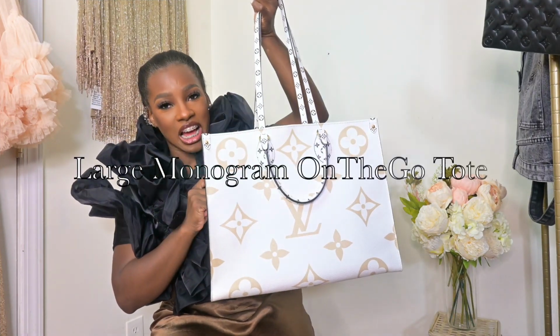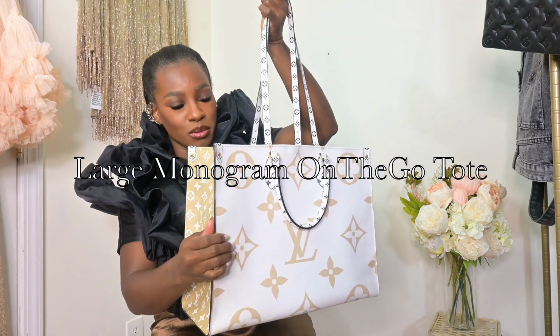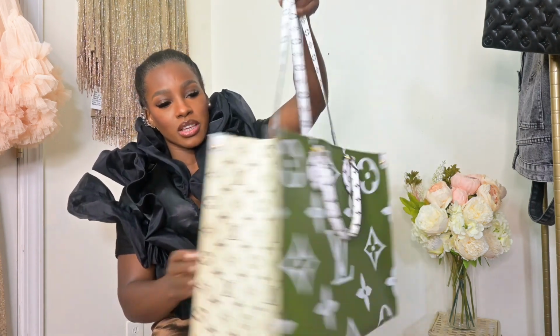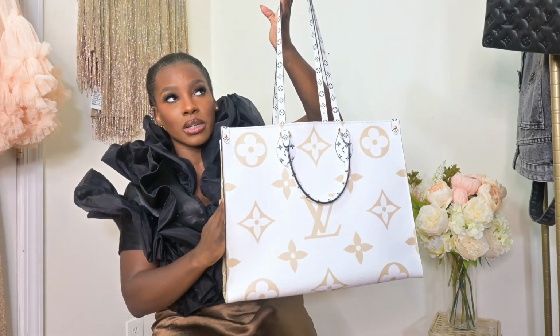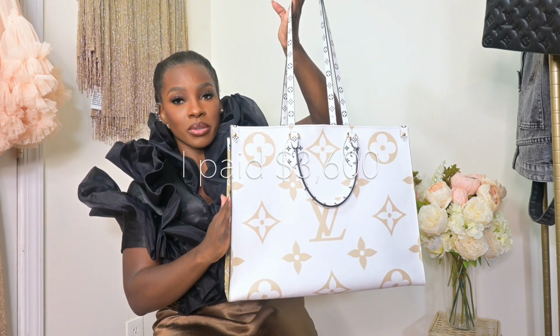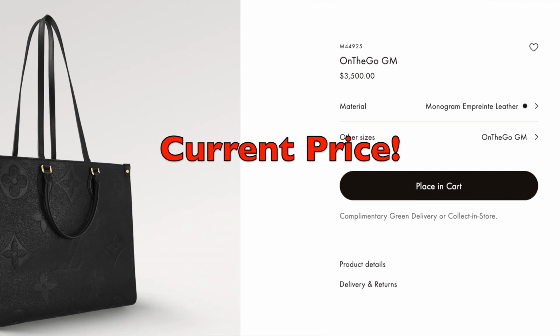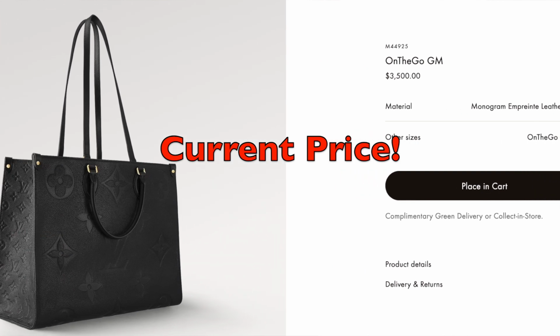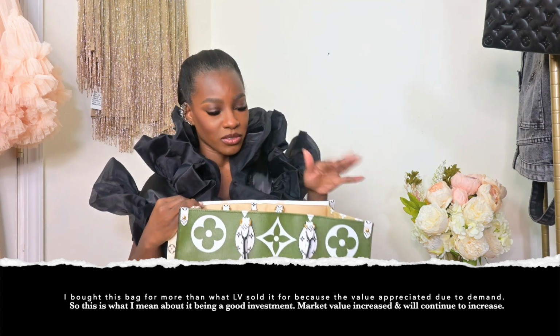So this is number 10. I love this bag. This is one of the first bags they did with the large monogram collection. I think when it came out at Louis, it was maybe $2,400. But when I went on the pre-loved sites, it was selling for $5,000, $4,600, $6,000. And I was just like, wow. Versatility and detail gets me every single time.